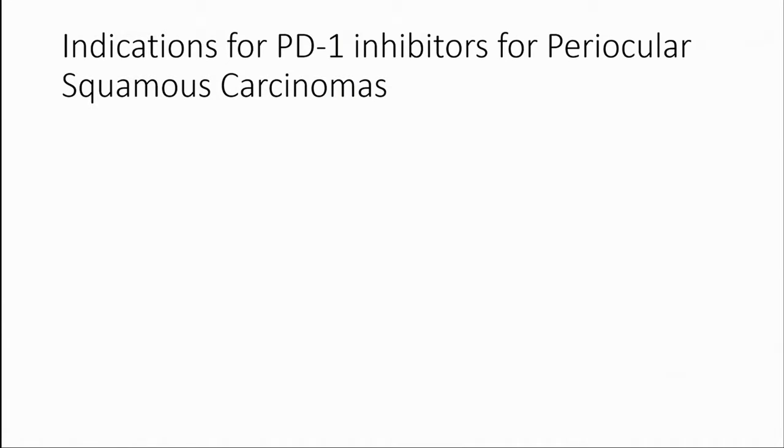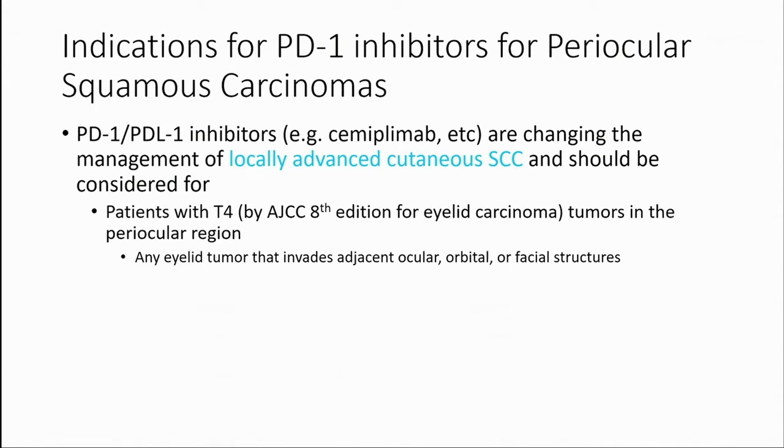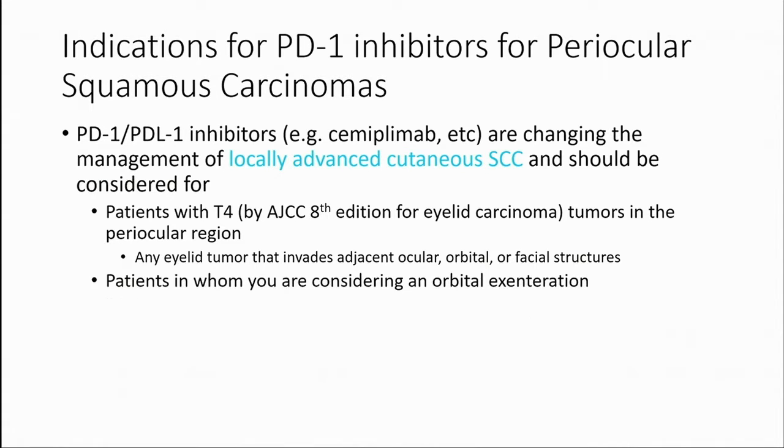What about squamous cell carcinoma? That's the other disease that definitely we have seen some efficacy for PD-1 inhibitors. You can use this for locally advanced cutaneous squamous cell carcinomas. This is the FDA-approved indication for cemiplimab specifically, but it is expected that all PD-1 inhibitors would have efficacy for the same. And this would be good for patients that you are considering orbital exenteration for, for example, the T4 tumors that have orbital invasion, or large tumors in the periocular region that surgery would be disfiguring.